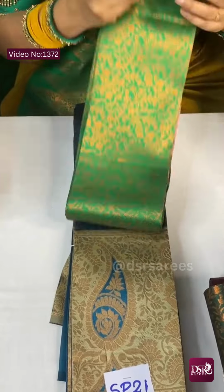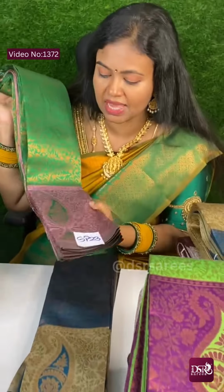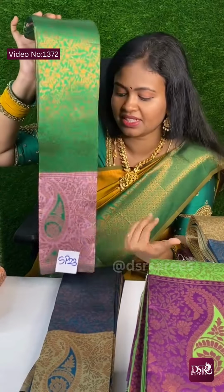SP23 is green with onion pink combination. So super stunning collection. உங்களுக்காக இந்த மேங்கோக்காகவே இந்த சாரி வாங்கலாம். அந்த மாதிரி இருக்கு டிசைன்.